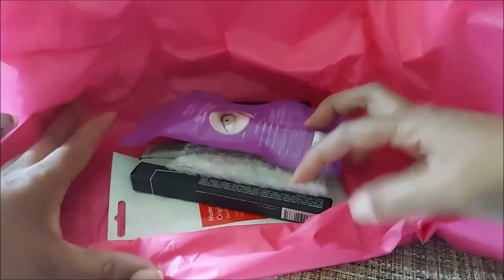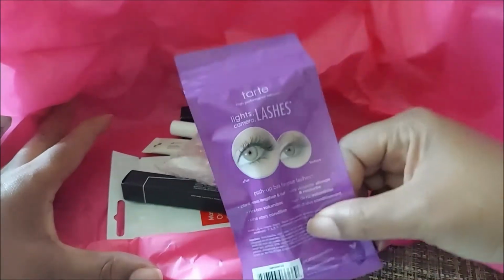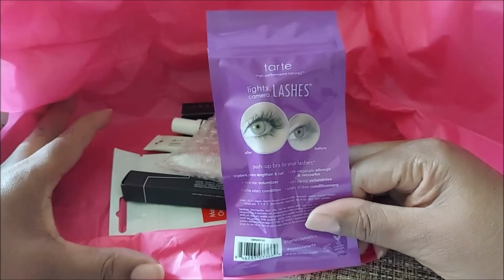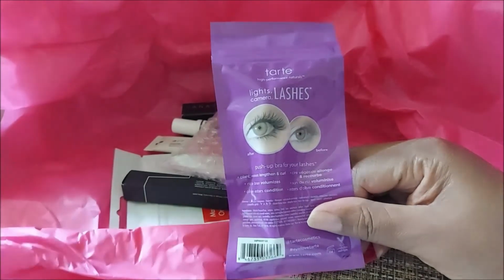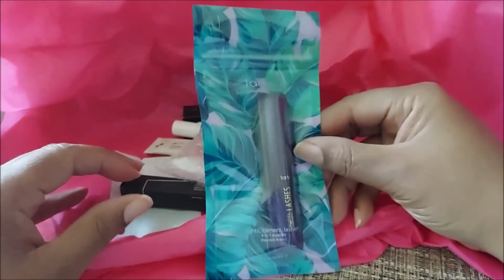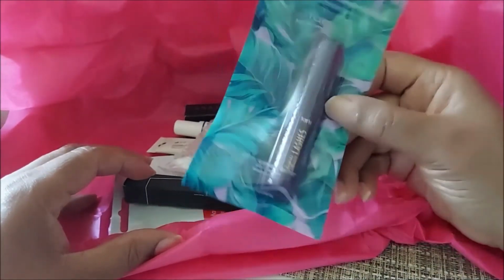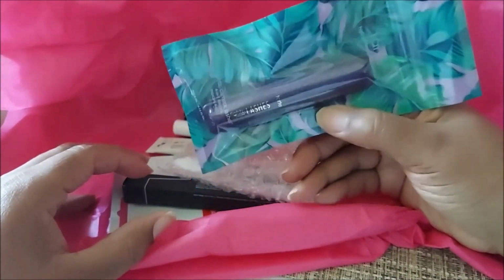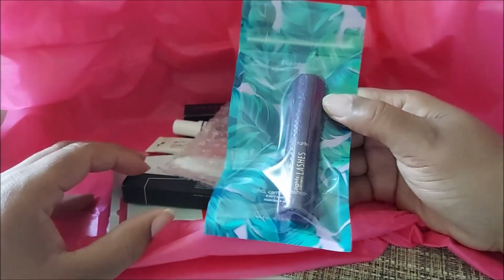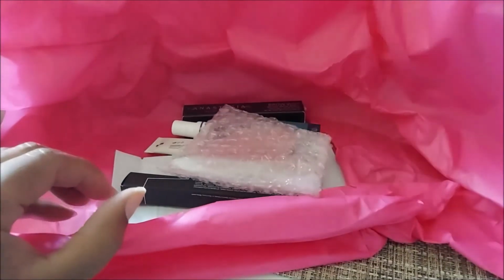Okay. So first we have Tarte Lights Camera Lashes Mascara. There's the other side of it. I think every beauty lover has tried this or owns a couple of these by now. I know I've used up a few.